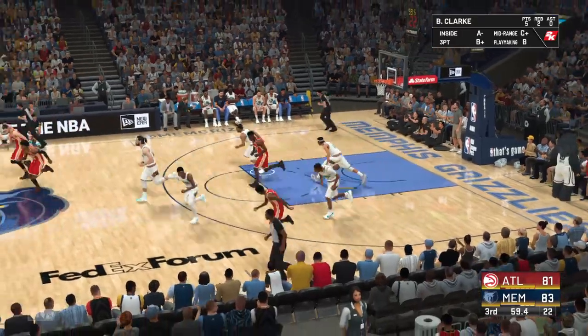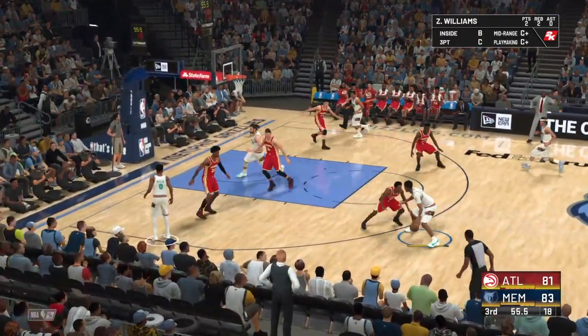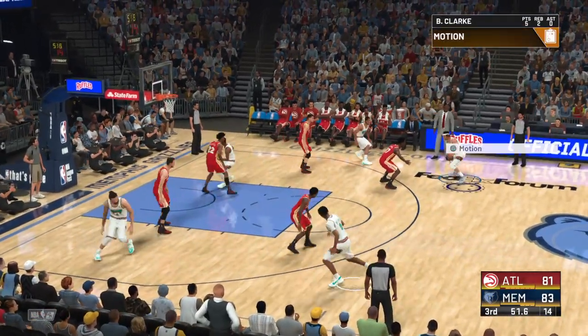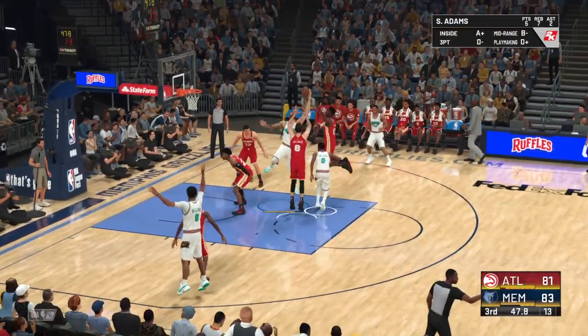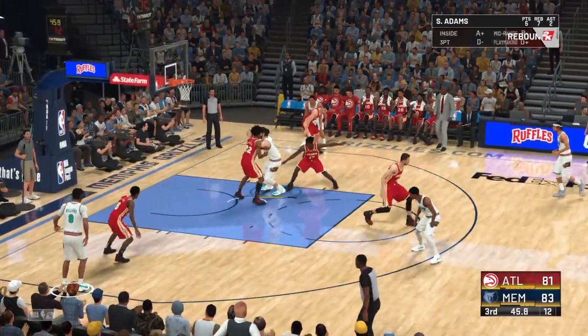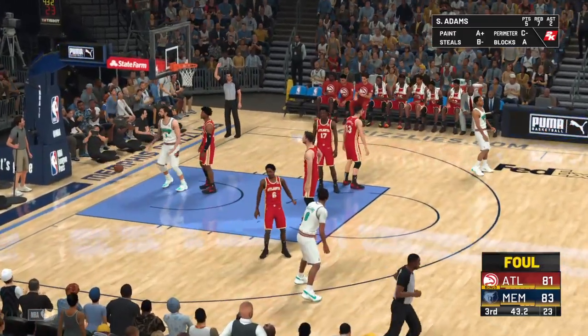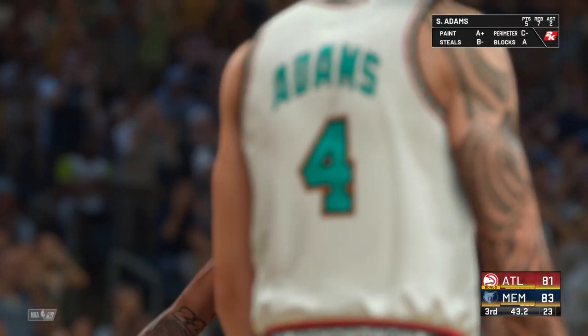Good position inside. May have rushed it just a little. The Grizzlies have gone 50% from the field in the third quarter, 8 of 16. Williams on the wing. Williams defending. Here's Adams. Tries again. The rebound by the Hawks. Misses. Foul. Stephen Adams. That's his third personal foul.